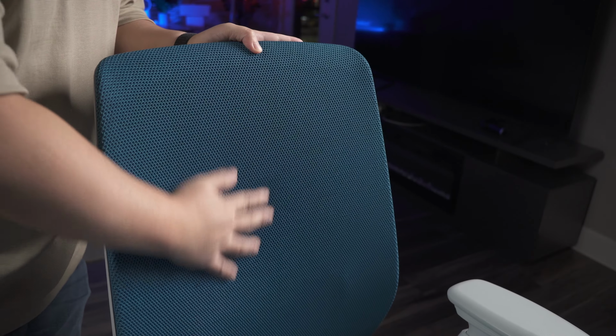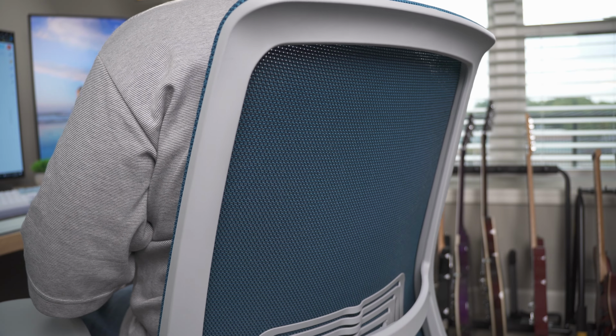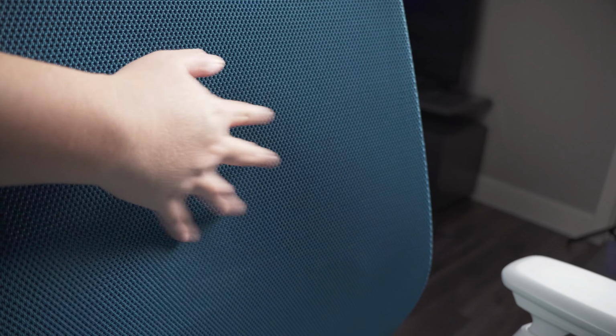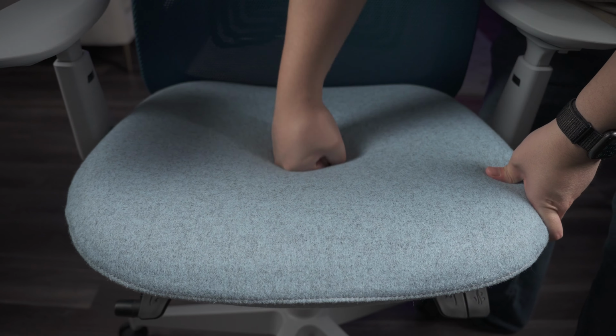The Soji features a mesh backrest that's breathable and supportive. The mesh quality is pretty good. It has some decent elasticity that's supportive and allows you to sink in, while at the same time not being so taut that it feels too firm to sit in. For the seat, the Soji uses a relatively thin seat pad that's firm but has some give so that it's comfortable for long sitting sessions.